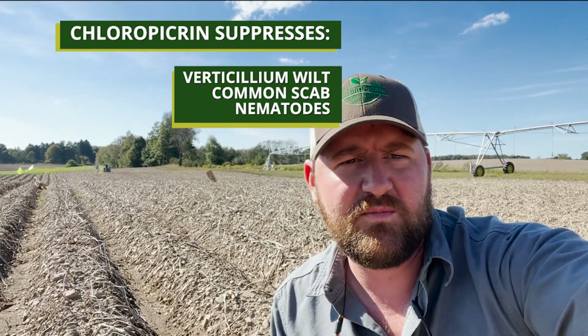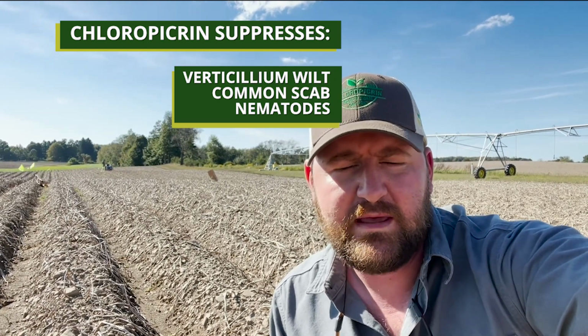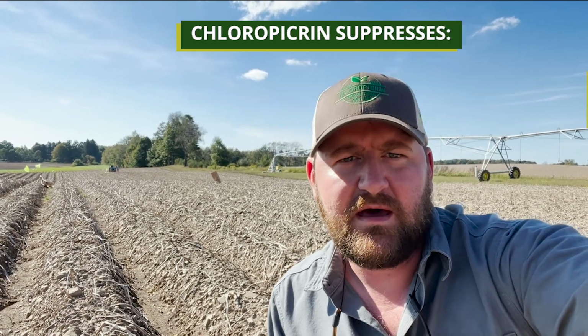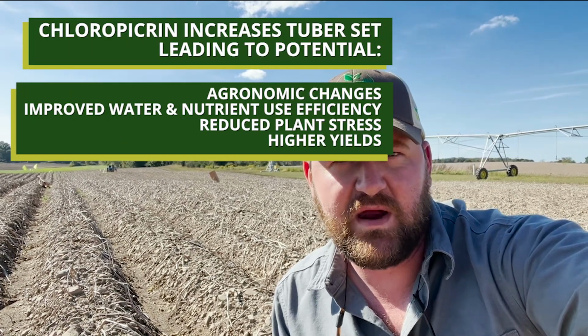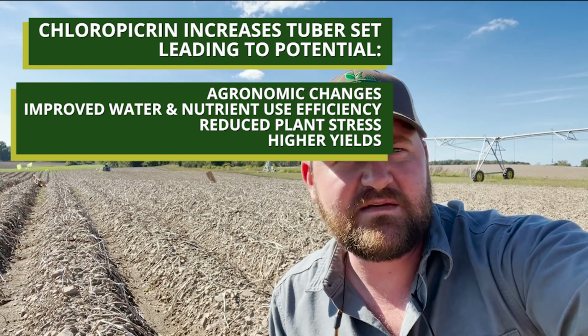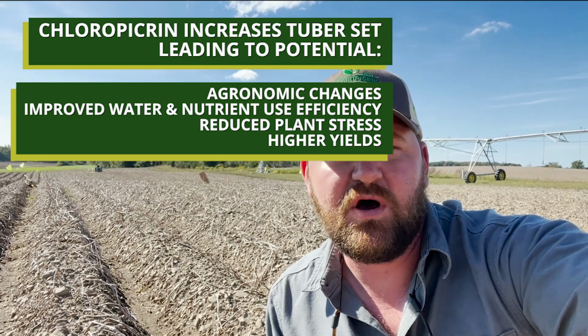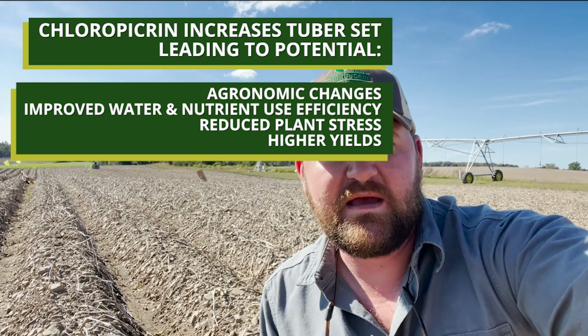This is for a fresh market potato grower, so skin quality, how pretty and attractive these potatoes are, is very important. Another thing would be size profiles. Potatoes have varying degrees of size profile expectations and USDA grading standards, and we routinely see with chloropicrin that we increase tuber set, and this can impact size, which in turn could impact agronomic changes that the grower may need to undergo, like seed spacing or plant spacing. So all of this really comes together to try and raise marketable yield, raise revenue for the grower, and ultimately produce a better product for the consumer.